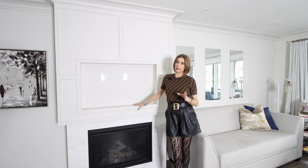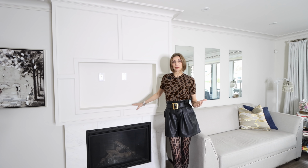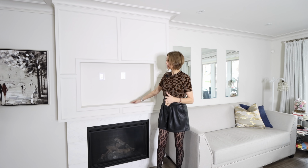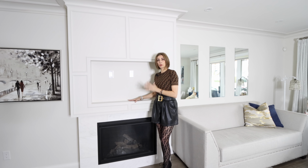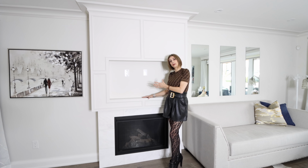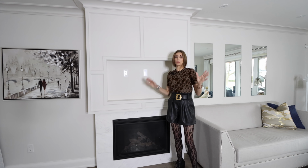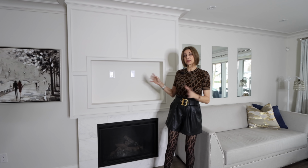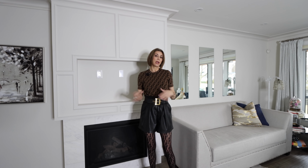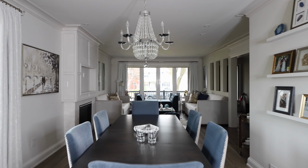Pot lights, flooring, carpentry details, things like that. So we've designed this, we've created it, it's the perfect size for a frame TV, and then one day when budget allows, they'll be able to pop that in here. We wanted a frame TV just because this is the formal living room, dining room, and you're going to see on our tour there are 2 other areas for the family to relax.